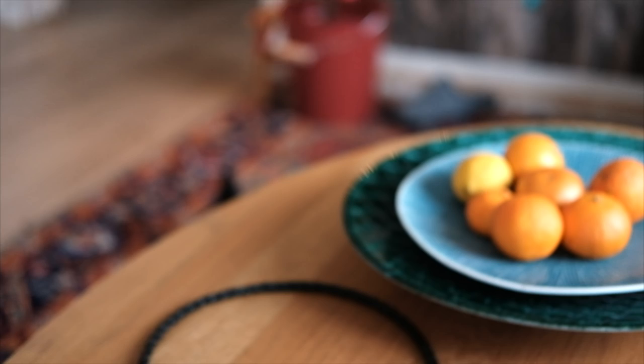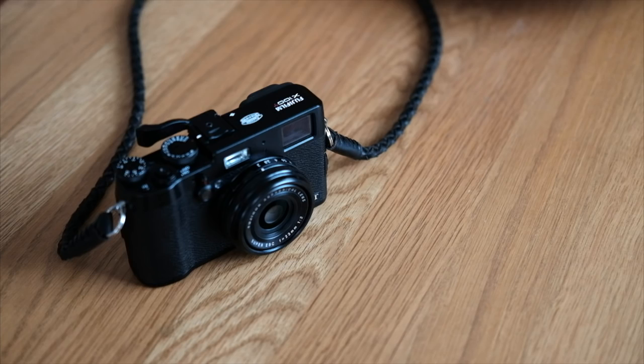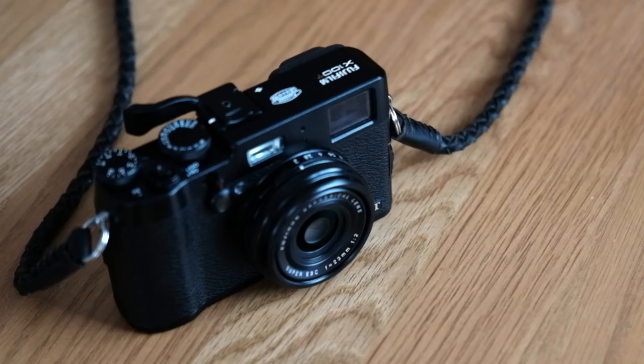I have very mixed feelings about the Fujifilm X100T, especially since the X70 came out, but here are 5 reasons why I really like the camera.